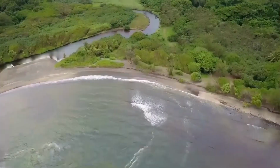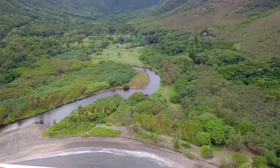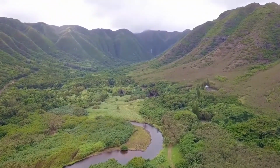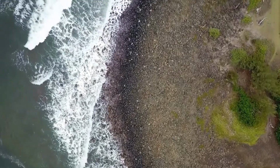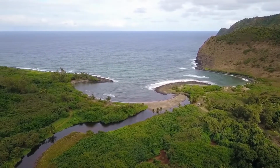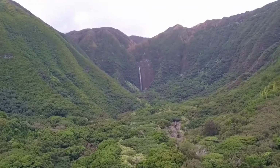Number 10. Halawa Valley, Molokai. Halawa Valley on the island of Molokai is thought to be the oldest settlement in Hawaii. A tsunami in the 1940s caused a lot of damage to the village, but a small number of people still live there. The valley has lush tropical rainforests, a dramatic landscape, and cascading waterfalls that are almost completely unspoiled by people.